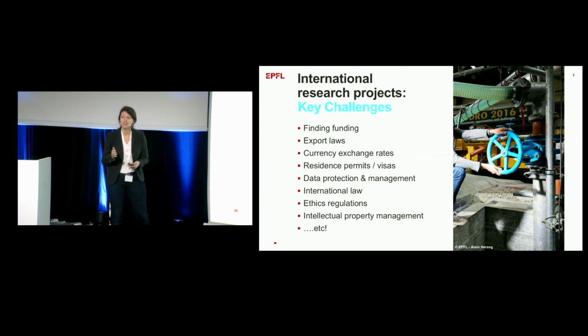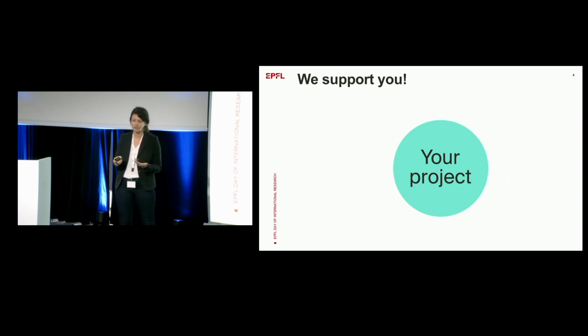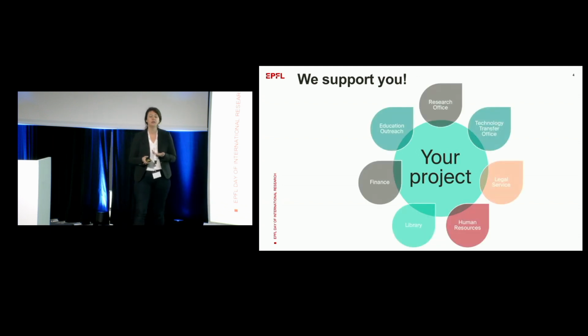These are real challenges, and I don't discount them at all, but I am here to tell you that we are here to support you in each and every one of these. And how do we do it? If I can provide a visual perspective, if you think about your project as being the center, we surround you with support. So here again, you see the central services that I will present today.